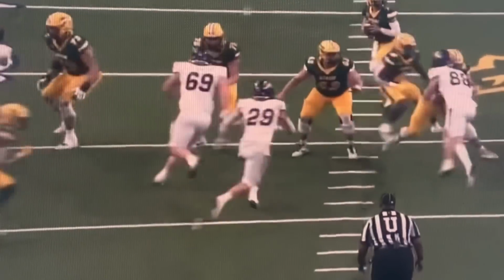Some of the patience that he plays with, the pad level that he consistently plays with, the wide base and the wide frame and the shoulder width base that he constantly plays with as well. And to me, you see some of the cutoff speed, which feels questionable, and working the linebackers, which feels questionable. It almost makes you think that maybe he does kick inside. Maybe that is the best spot, but I think that he could stay at tackle from what I've seen.